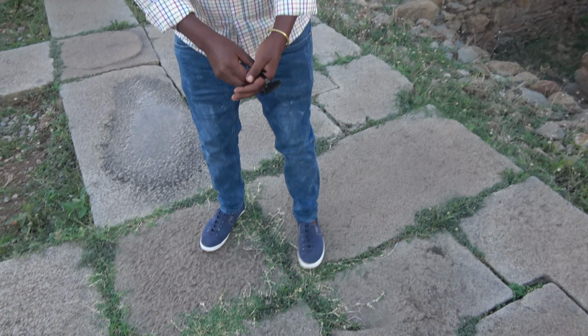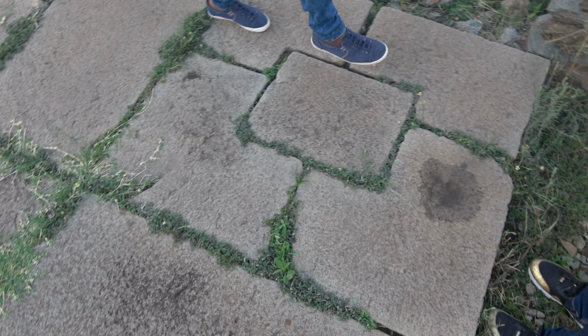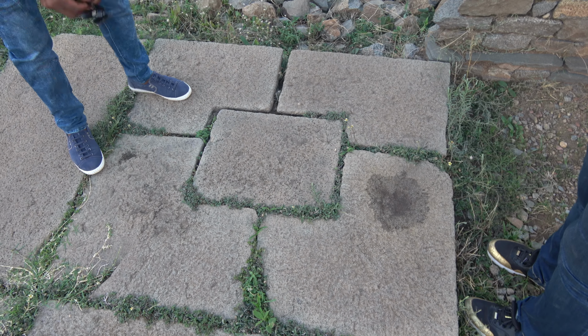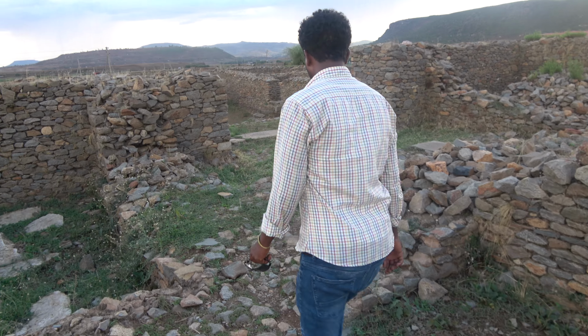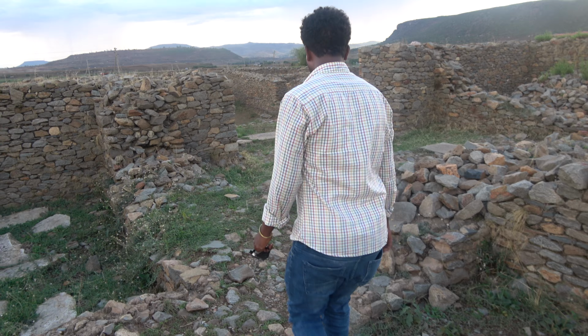And look at the original paving of the floor with some patterns. Can you see? And fitted. And look, the same thing here. And look at each corner. Even one is missing from here. There is another one. And look over there. Let's continue quickly because the guard is waiting.